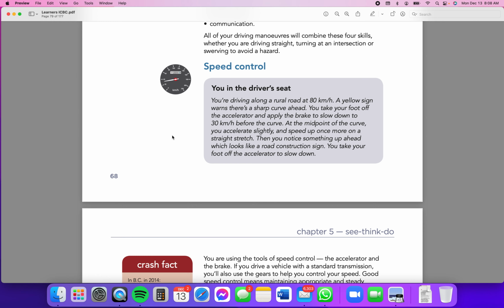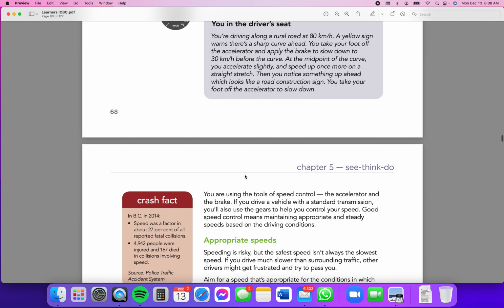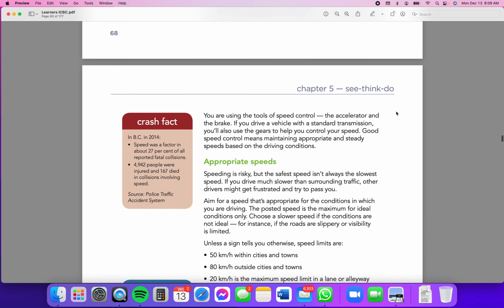And then at the midpoint of the curve, you can accelerate slightly and then speed up once more on the straight stretch. This is just because you're going to have more control. If you try to brake in the middle of a curve and something goes wrong, you could easily come into issues. Whereas if you slow down before the curve, you're not going to have those problems. You have more traction when you accelerate. Then you notice something ahead, which looks like a road construction sign. You take your foot off the accelerator to slow down. You're using the tools of speed control, the accelerator and the brake.